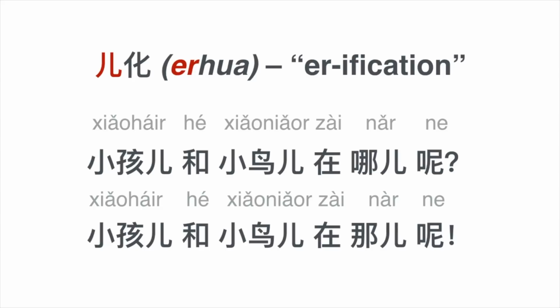All right, and now it's time for some practice. Here are some sentences that have a lot of 儿化 in there, and let's see if you can say them correctly. Just follow along.